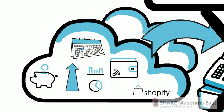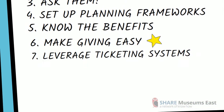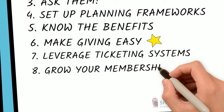So before embarking on refreshing your ticketing approach, I would really advise putting together a list of your current requirements, as well as seriously thinking about how ticketing could support the growth of your future museum. There's a lot of opportunity in this area, so do give it some thought. Another potential area of growth might be your membership scheme.